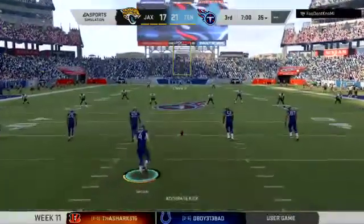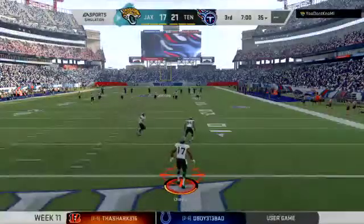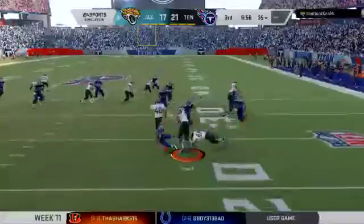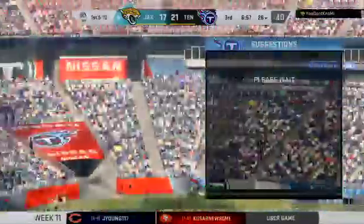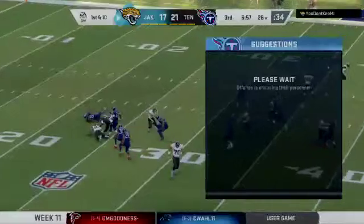Both these offenses have been in fine form. What will the second half bring us as we are underway in quarter 3? This is fielded at the goal line. And he'll get it up to about the 26-yard line just across the 25. The Jaguars take over 1st and 10 at their own 26-yard line.